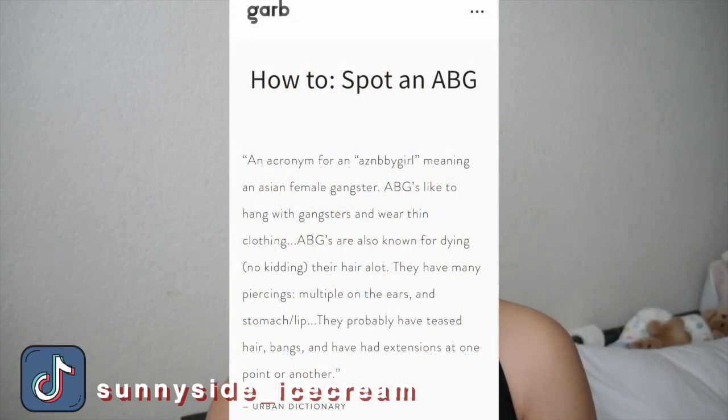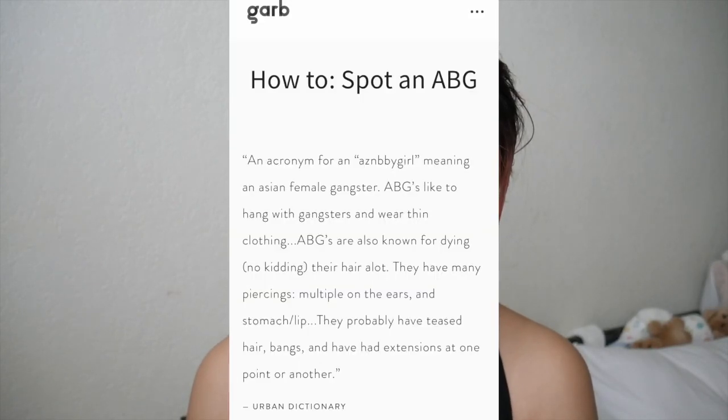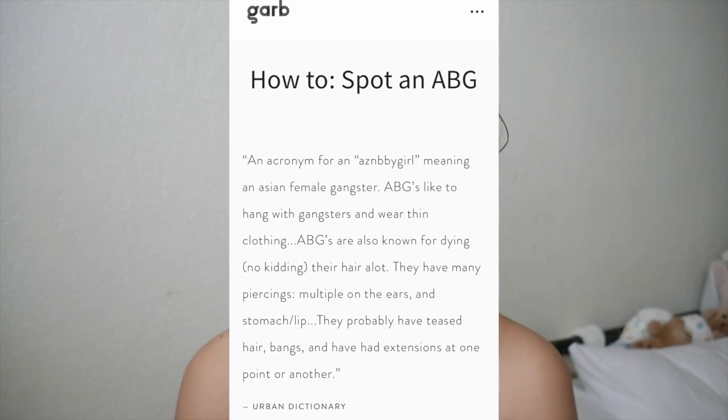How to spot an ABG, an acronym for Asian baby girl, meaning an Asian female gangster. I'm definitely not a gangster. Wear thin clothing. ABGs are known for dyeing their hair a lot. I do dye my hair a lot. They probably have teased hair, bangs, and have had extensions at one point or another. I don't have extensions. You're just gonna deal with an ABG that has short hair.